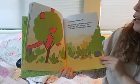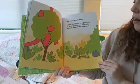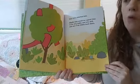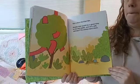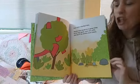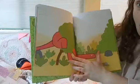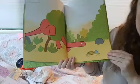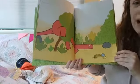Maybe now would be a good time to be very quiet and very still and see if he climbs back down. Oh, okay. I think that's good. Let's see. Well, he's not all the way out of the tree yet, but better, right? Better than before.